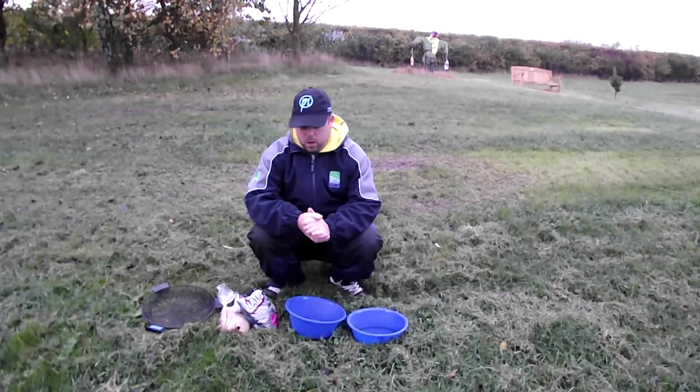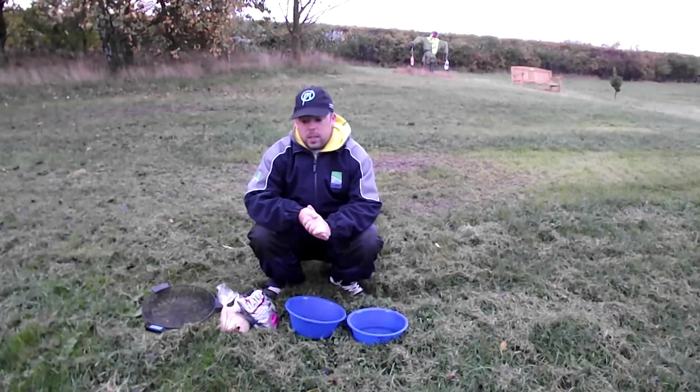I don't really fish this venue in winter. I just fish for carp in summer, so I know there's quite a large amount of carp in here, but I've been told there's quite a lot of bream as well, so we're going to have a go for them today, fishing the cage feeder, and we're just going to mix up the bait and see how we get on.